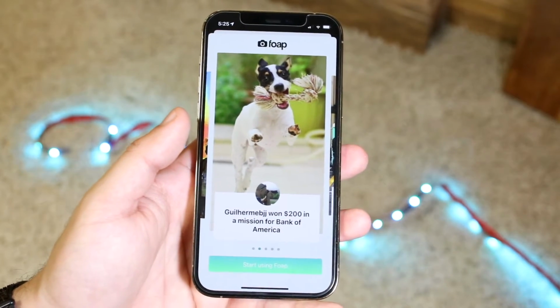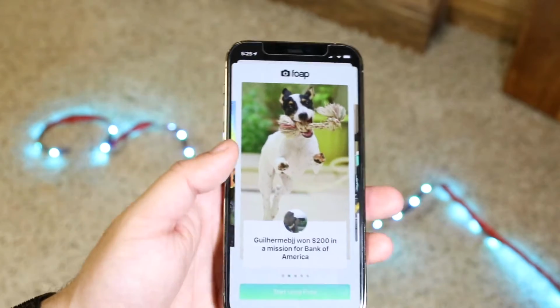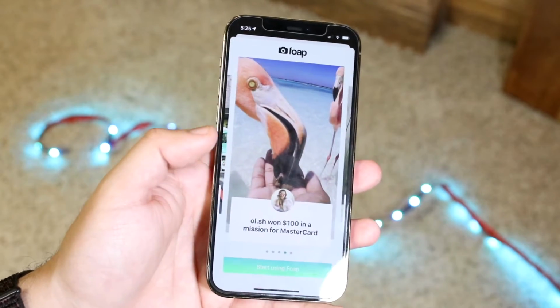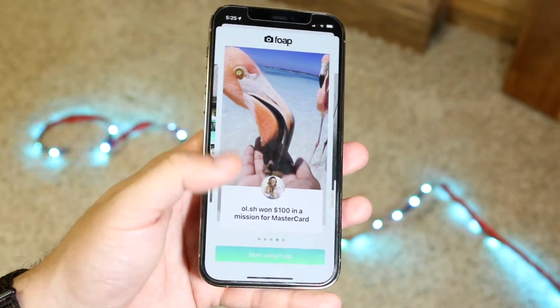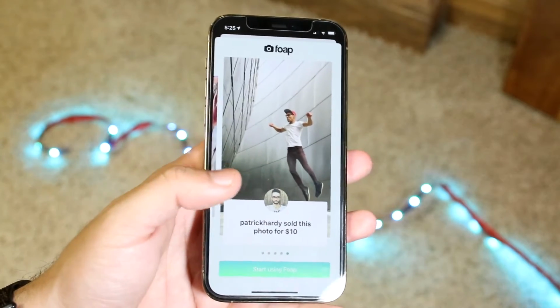Now, if you're taking selfies and posting them, I really don't think anybody's going to buy them. But if you're taking photos like this one, for example, or photos that you think a business person could use, then you might actually be able to make some money. And you can see this person won $100, and then sold a photo for $10. So that's pretty impressive in my opinion.